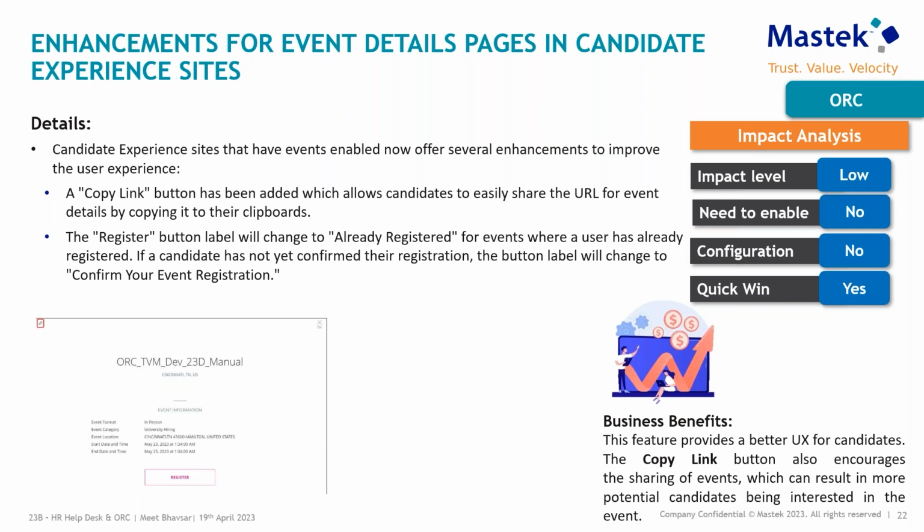The register button label that you see will now automatically change to already registered for events where a user has already registered. If a candidate has not yet confirmed their registration, the button label will now change to confirm your event registration. Earlier, you could only see register, but now you see your actual status in that button, which reduces the number of clicks that have to be done. So all in all, it really improves the candidate experience for events in particular.